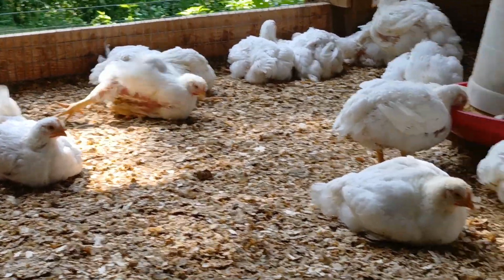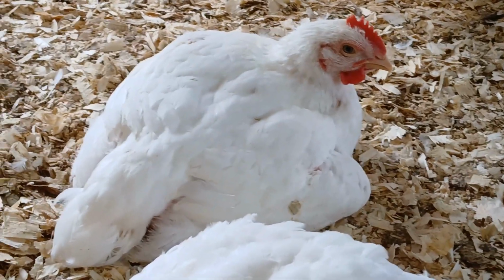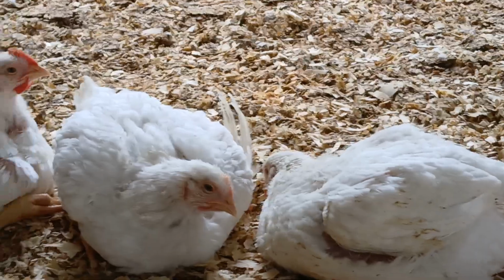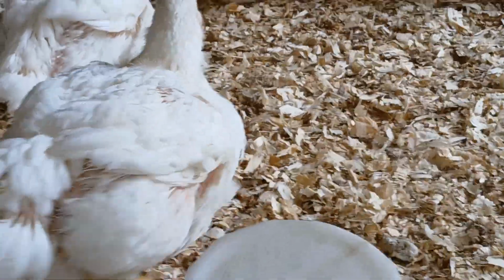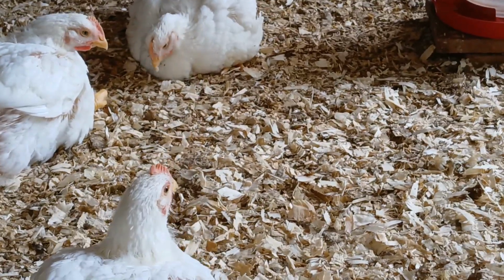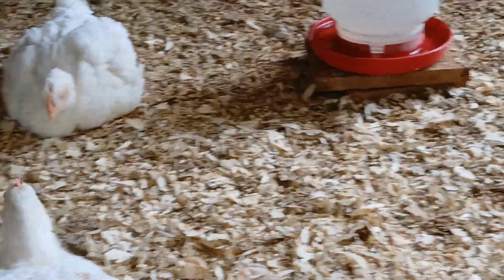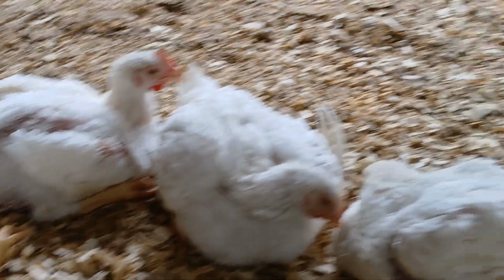But I've said in other videos, Cornish rock cross meat chickens grow fast in the beginning, and then they grow faster at the end. And that is what happens. As you get closer and closer to the end of production, their appetite gets a little heavier, and their rate of growth compounds, gets a little faster. And so that's why really you can end up with that finish.